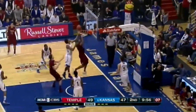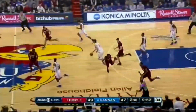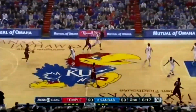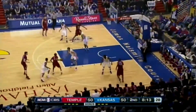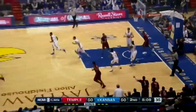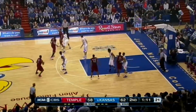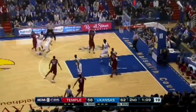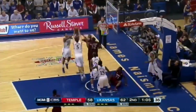Hollis Jefferson put it on the deck. Withey in front of him. Just too much Jeff Withey, and the foul against Cummings. Get your hands active and engaged. You never know when you might get a deflection. Bryant with that high bounce, can't get it to go, was looking for a whistle. Back to Lee. Young flop, no call.